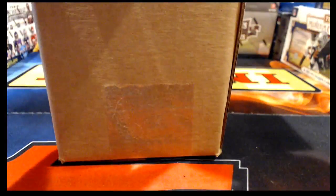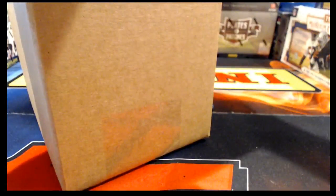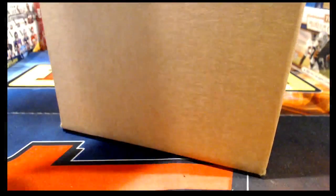I took off autofocus right there and adjusted the focus manually. I know it took the background out of focus, but not to worry. We're going to be able to see the cards up close and with no problem.